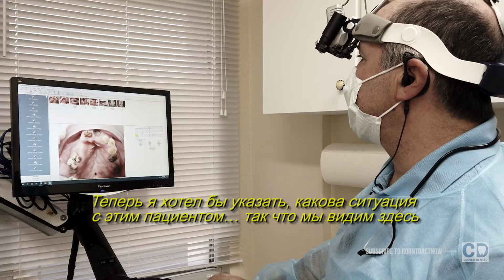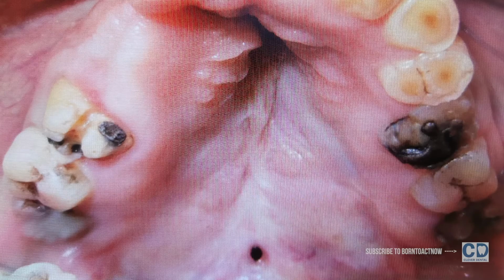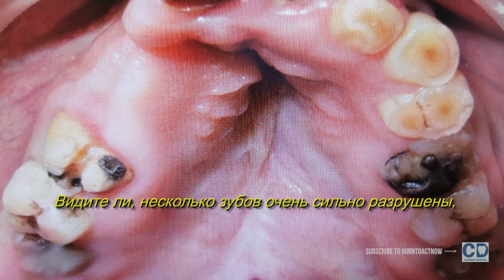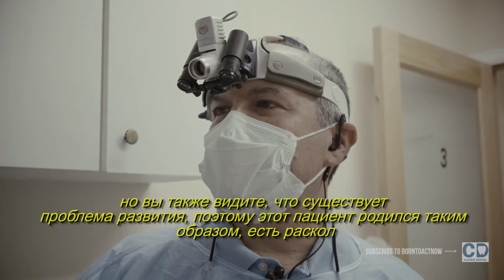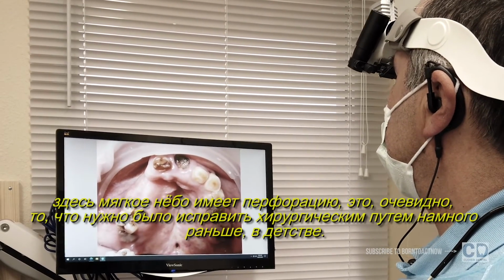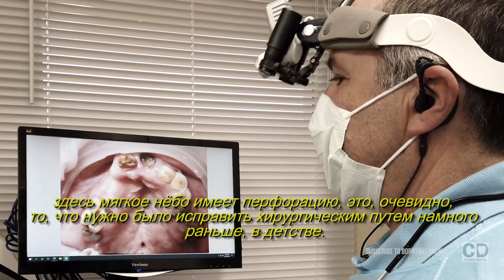And then I would like to point out what is the situation otherwise with this patient. So we see here a picture which I have taken of the maxilla, the upper jaw. And you see here a couple of things. First of all, obviously you see how multiple teeth are very much decayed. But you see also that here is a developmental problem. So this patient was born this way. There's a cleft. And here the soft palate has a perforation, and this is obviously something that should have been operated on, surgically fixed much earlier during childhood.